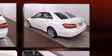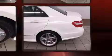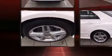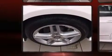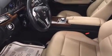For drivers who enjoy the natural environment, a power moonroof allows an infusion of fresh air. Take assurance in side curtain airbags, providing head protection in the event of a severe collision. It also arrives with a Carfax history report, providing you peace of mind with detailed information.